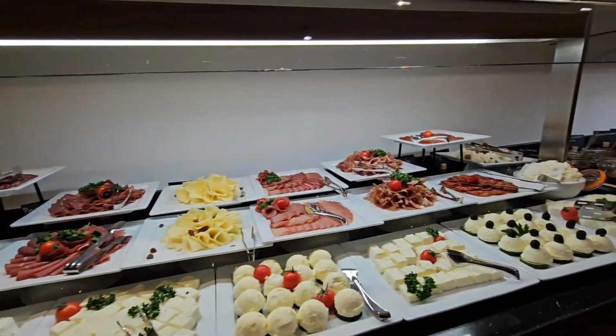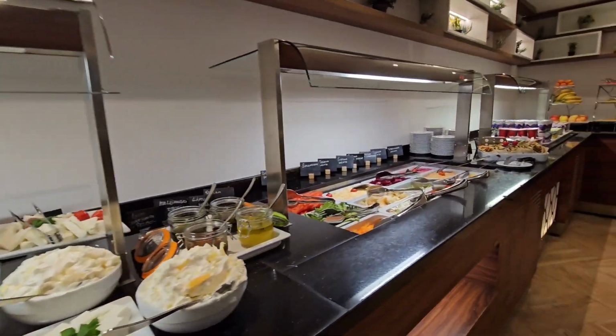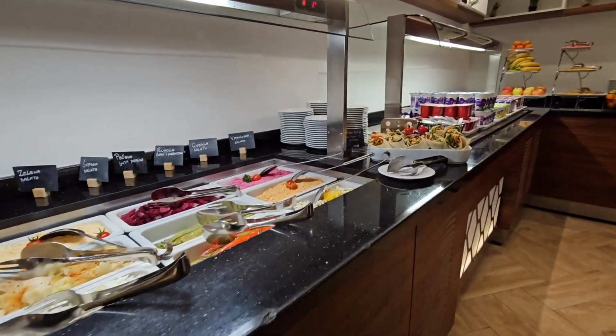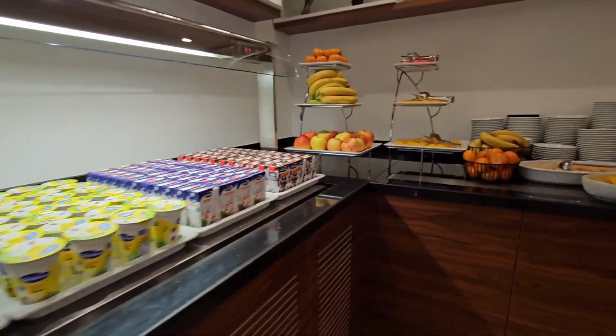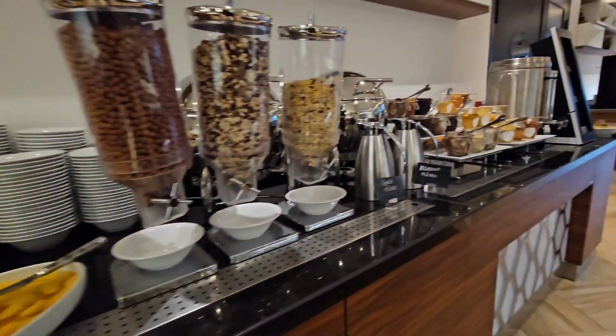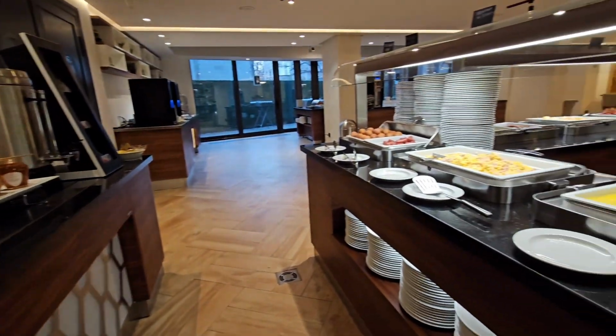The breakfast does have cereals, which I was kind of shocked to see, because you typically don't see cereal in Serbia. But I guess if you're trying to target a vast majority of people, you're going to have that regardless. You're also going to have kids babysitting.